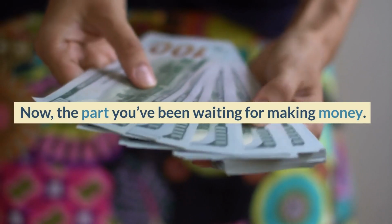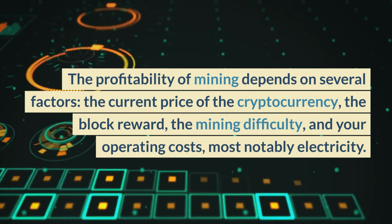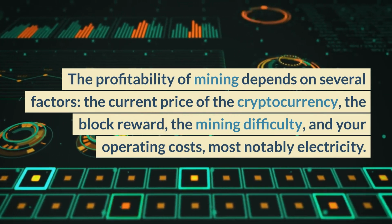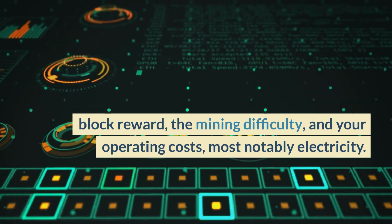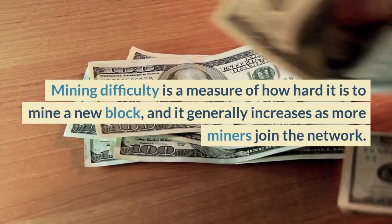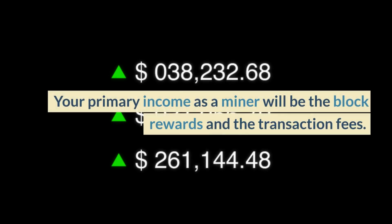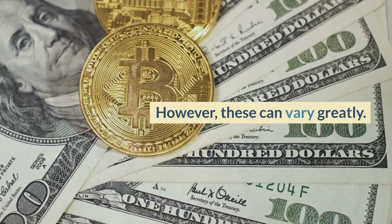Making money. Now, the part you've been waiting for, making money. The profitability of mining depends on several factors: the current price of the cryptocurrency, the block reward, the mining difficulty, and your operating costs, most notably electricity. Mining difficulty is a measure of how hard it is to mine a new block, and it generally increases as more miners join the network. Your primary income as a miner will be the block rewards and the transaction fees. However, these can vary greatly.